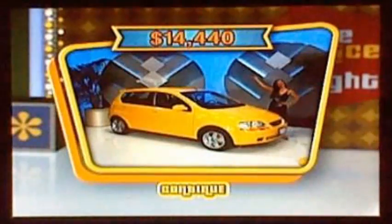Yes, you got a new car! Yahoo! You won that car! Congratulations, Peach! You're the winner! I won! You won a Chevy Aveo worth $14,440. So you can take a break, and we'll be right back. Time for Showcase Showdown number one. Don't go away.